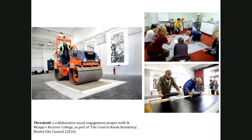From this pop-up station, then we moved up in the world a bit. We got a bigger set of wheels in this collaborative project that we ran with St. Mungo's Recover College. And we worked with participants there to create these giant lino cut prints based on their experiences of the city.